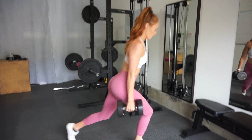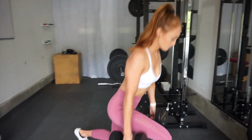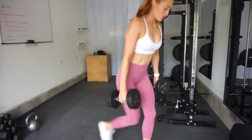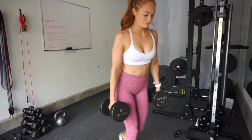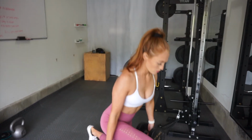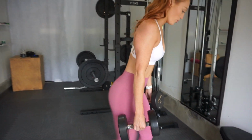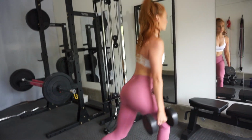Moving into the next superset, you are only doing 3 sets of this superset. So you're starting out with 16 dumbbell reverse lunges. Challenge yourself with the weights, you guys. Do not go light with these. Let's challenge those booties. So take a step back, squeeze your glutes, push through your heels, and stand back up.